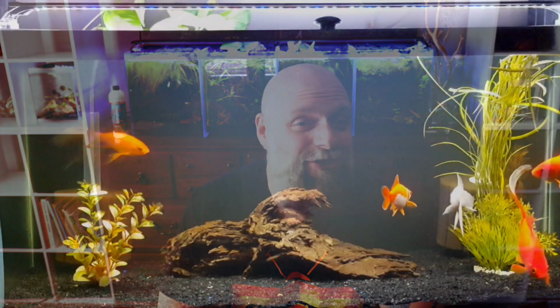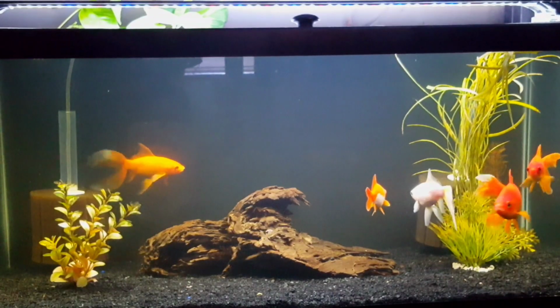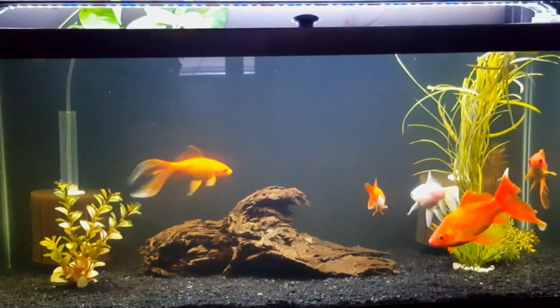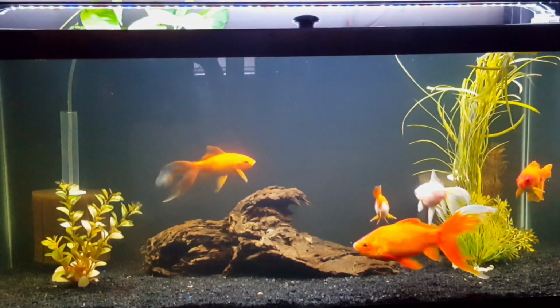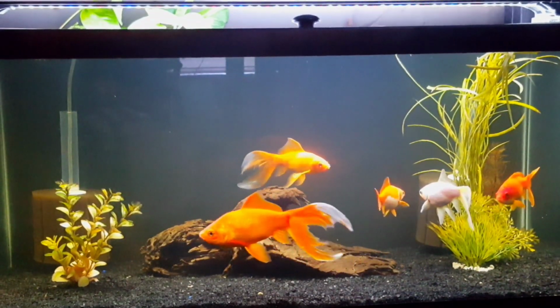I think there is a reason why goldfish tend to be a starter fish for a lot of people. And here I'm not talking about the fancy goldfish. I'm talking about just your standard comet goldfish. They don't require a heater in most cases, and they tend to do fairly well long term, provided you have the right size tank, which can be quite large when they get full grown.